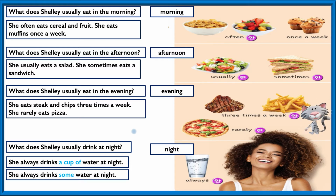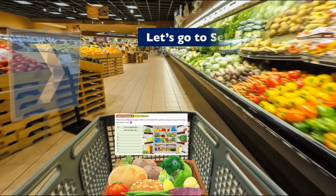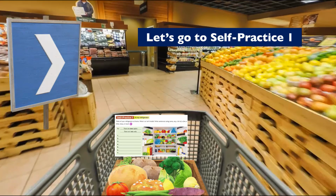Professor Neil, what do you usually drink at night? I usually drink some water at night. Or I usually drink a cup of water at night or a little bit of water at night. Or sometimes a cup of tea. Good. Well, again, take notes, write it down, pay attention to the nouns, the quantifiers, and the questions. Because it might come up again, and if not, let's move on to self-practice 1. In my refrigerator. Ooh.